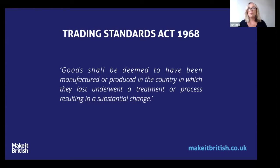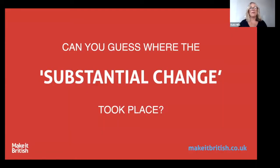The rule that everyone still uses is the Trading Standards Act from 1968, which says, goods shall be deemed to have been manufactured or produced in the country in which they last underwent a treatment or process resulting in a substantial change. Until we have a new act or a new law, this is the one that most people adhere to. So what does that actually look like in real life?